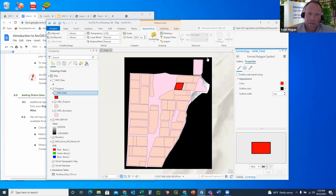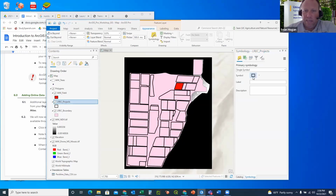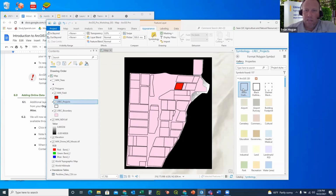Another way to do that, just to shortcut it, is we're going to go down to the LREC projects. Instead of clicking and then going up to symbology and going inside, let's just click on the box over here, and you'll see it'll shortcut you right to the properties of that set of data. So in this case, the projects. You can see intuitively by looking at the map window that the kind of peach color is what you have here. You might want to have that see-through because that's not going to be as important. So in that case, maybe we go to the gallery. You can see, again, you have to go back and forth between sides from left to right of your window panes. But in the symbology here under gallery, you can click just the outline, or click the thinner outline, which is maybe even more appropriate.